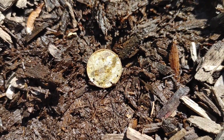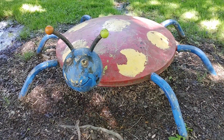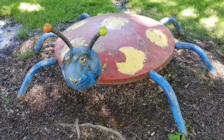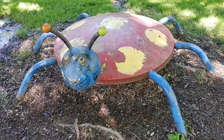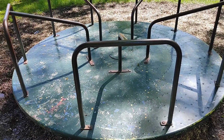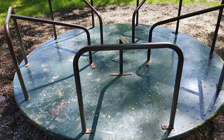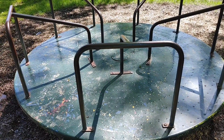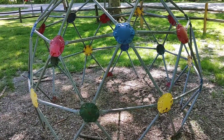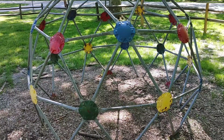And another dime. This playground's unique in that you have modernized playground equipment, and then over here you have a gem like this. Absolutely terrifying. If you're my age, you probably remember your brothers or sisters spinning you around on one of these things until you're ready to fly off and hit something. Fond memories. This looks like an original piece of equipment as well. Looks like the centers have been painted quite a few times.